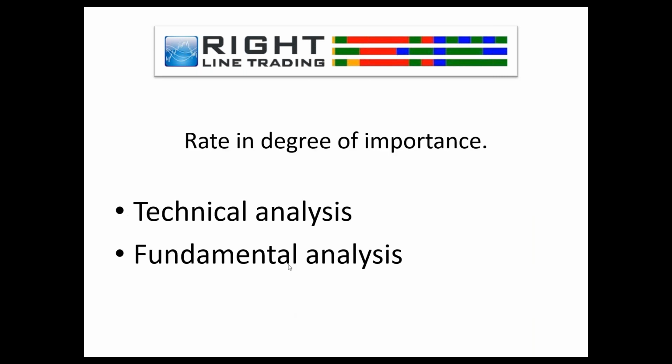Now, in degree of importance, these are both really important: technical analysis and fundamental analysis. The reason that fundamental analysis is so important is that you need your stock position. If your stock position is likely to rise, if you buy the stock, it could take 6 months or a year to rise. If you're going to buy the option, you've got a problem because it's got to move in your direction in a finite period of time. So that's why fundamentals are so important. But technical analysis remains really critical.